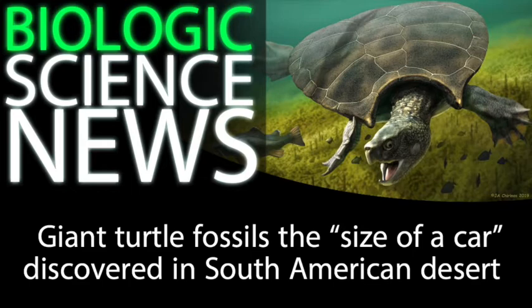So the reason I bring this up, the reason that this is news, is because recently, in Venezuela and Colombia, some scientists discovered another massive fossilized Stupendimus shell, as well as a lower jawbone. Now this find is particularly exciting, because the shell gives us new clues about giant turtle behavior, and the lower jawbone gives us a ton of information about the giant turtle's diet and lifestyle.